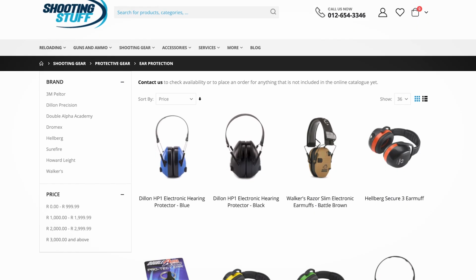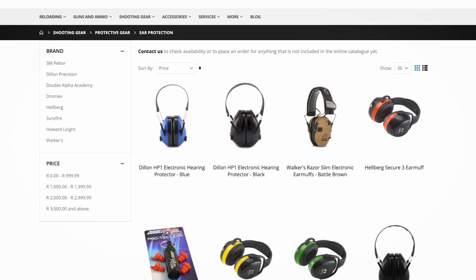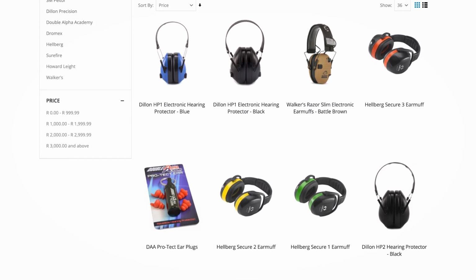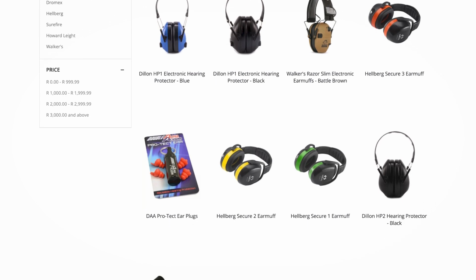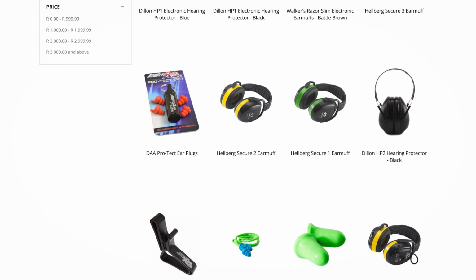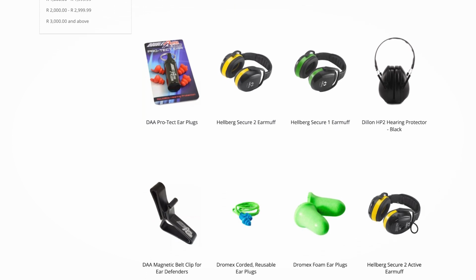This is probably one of the highest protection levels that you can get, but it's difficult to shoot rifle and shotgun with bulky hearing protectors as they interfere with the stock. For multidisciplinary use, most popular and reputable brands offer a fairly slimline solution in both passive, non-electronics, and electronic systems. The electronics are generally more expensive than the passive.